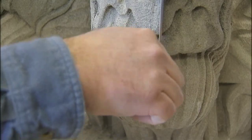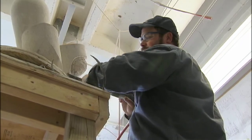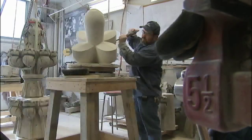You want to get the silhouettes correct and everything symmetrical. It'll be close. When you get it up there and see it in a line, you won't be able to pick it out. It's going to take years, and we're aware of that. We just accept that, and there's no fast way to do this. So we just got to take it one day at a time.